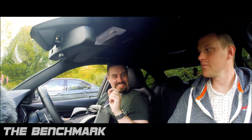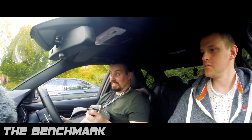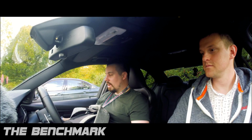The traction control on this is pretty good too. It allows a little bit of a slip, doesn't it? Yeah, a little bit of play, but enough. When I was going up a roundabout and being a bit silly, and I maybe put my foot down a little bit too much, there's a little bit of a sway, but cracking car.